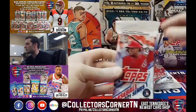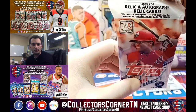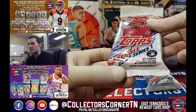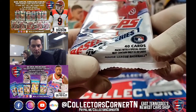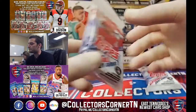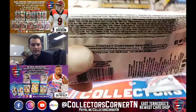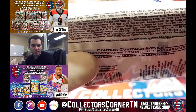We're going to start off with the value packs. Looking for relic and autograph relic cards in here. 40 cards per value pack. Hopefully we do get one of those special inserts. And we'll only get 30 to 38. A breakdown of what we can get in here.